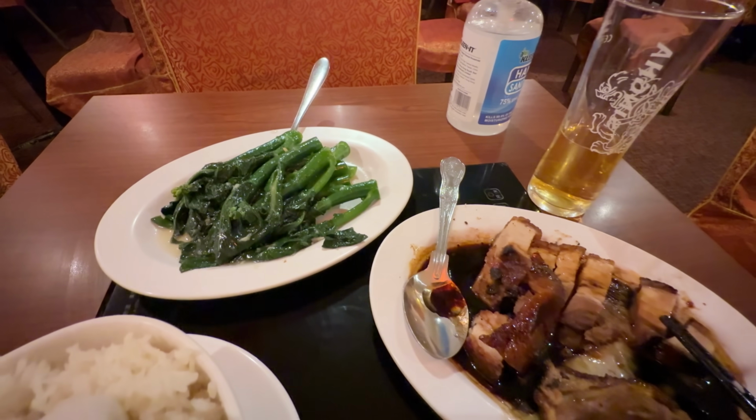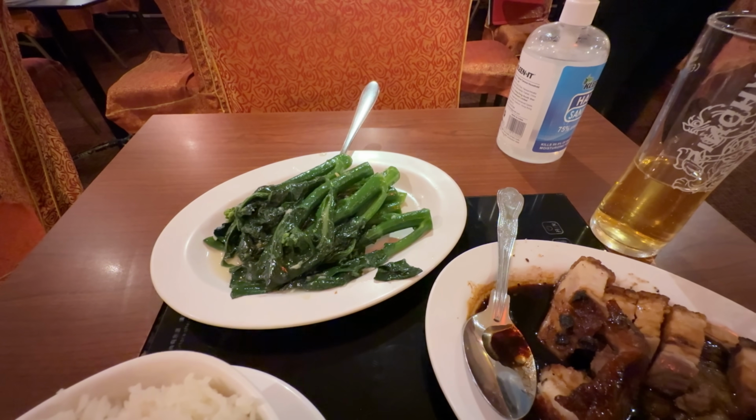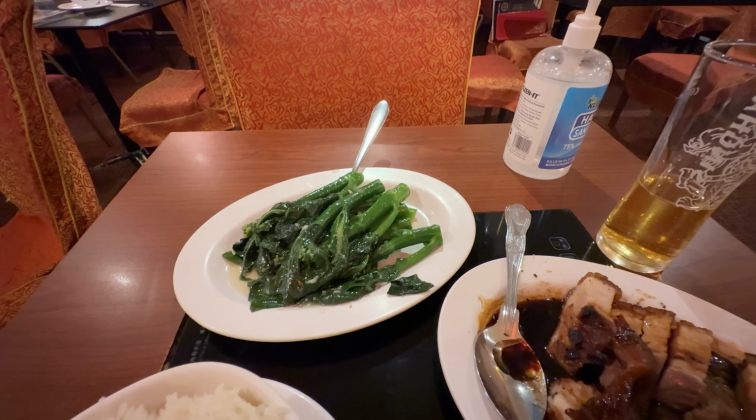I don't think I could fit any more vegetables in. You know what, I'm going to take the vegetables home with me in a doggy bag. They will keep for a fair amount of time without spoiling, so I'll be alright taking those home. It was like £16.80 for a serving of that. Very expensive vegetables, but there was a lot as well.